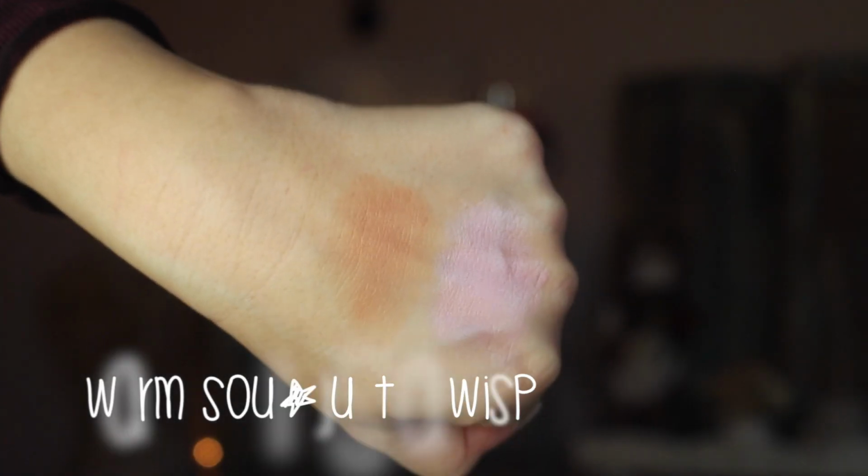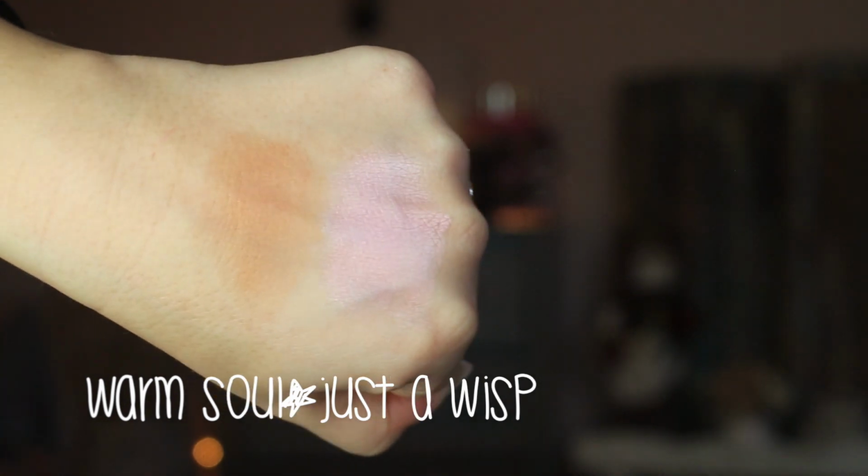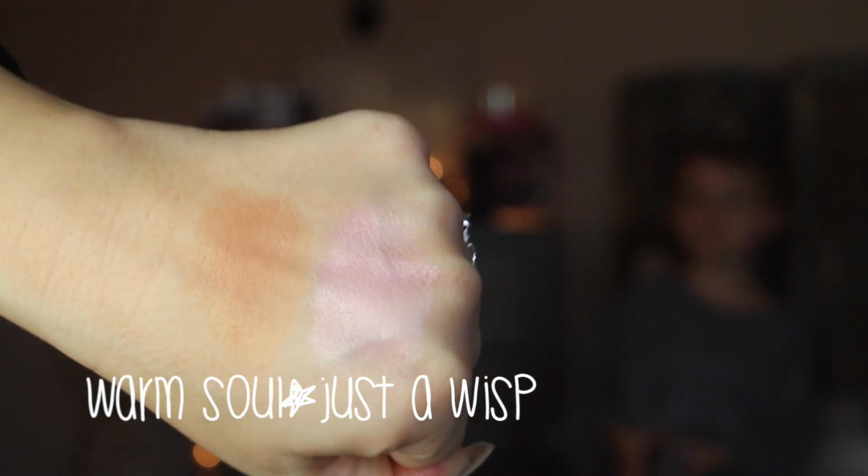These are just impeccable. And then the other one, I love this one in the summertime. I got this last summer and I wore it for like 3 or 4 weeks straight, which says something. It's Just a Wisp, and it is so beautiful. It's kind of like Illamasqua's Katie, but with a little bit of highlight, a little bit of sheen thrown in, and it's just phenomenal. I think that you would like either one of these if you don't mind a non-matte blush.